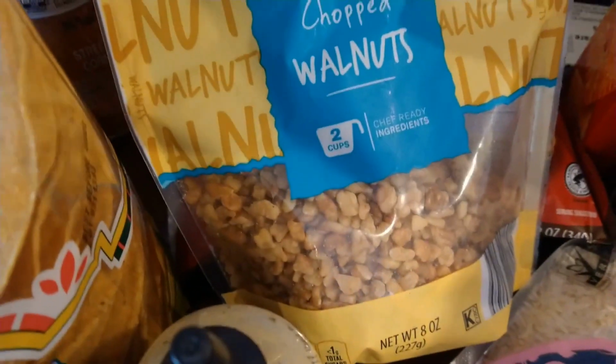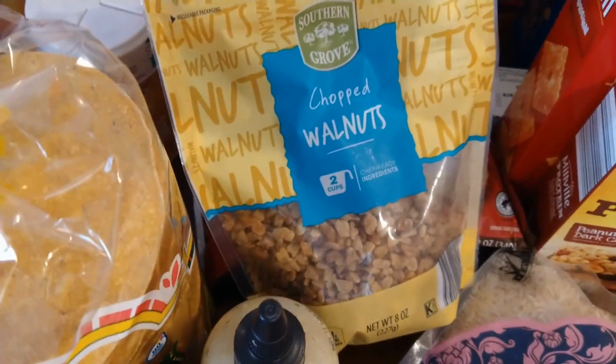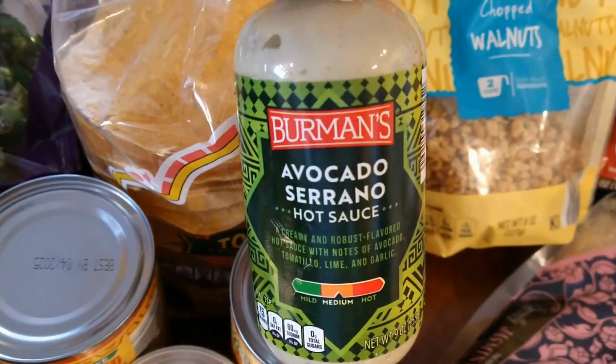Always nice. We were out of walnuts. One of my favorites when I make oatmeal is to add some walnuts to it. This was another specialty item. So I guess we're going to be doing a lot of Mexican flavors this week.